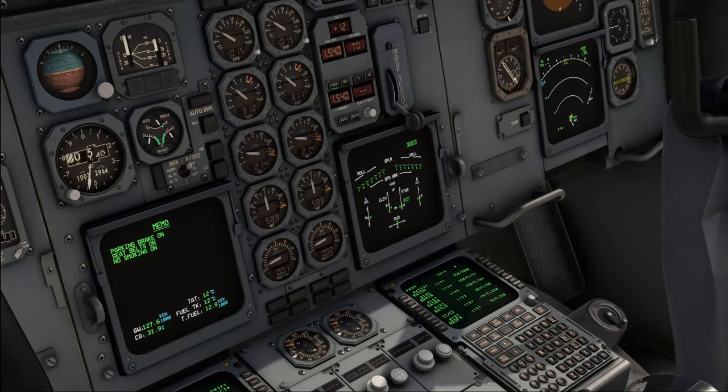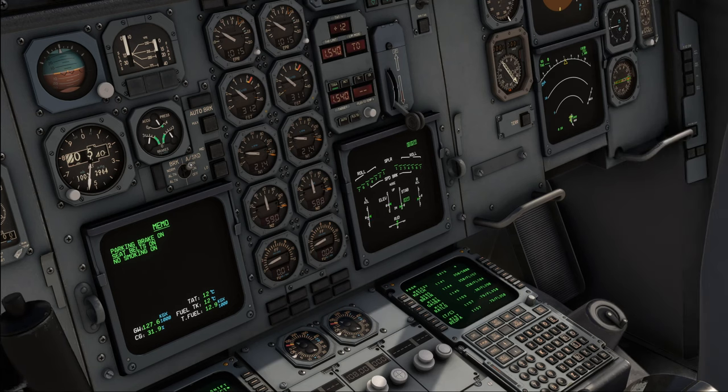Pull up. Pull down. Neutral. Pull left. Pull right. Neutral. Rudder. Pull left. Pull right. Neutral.